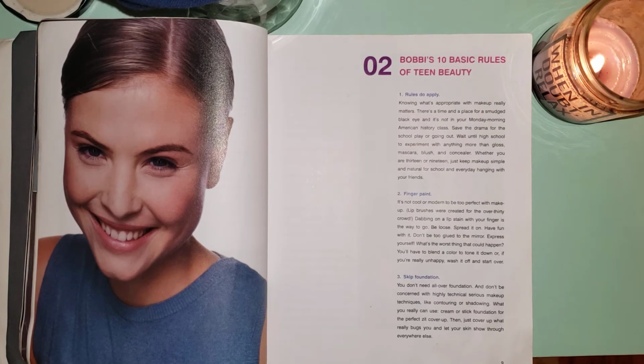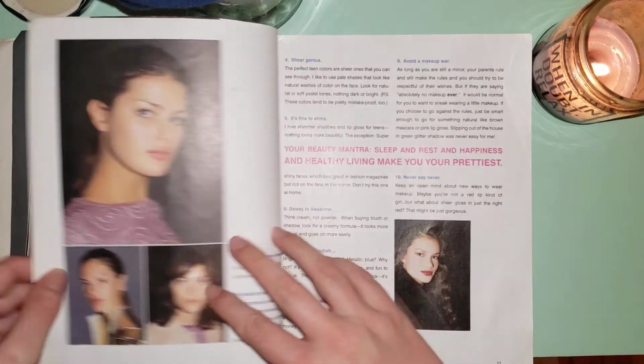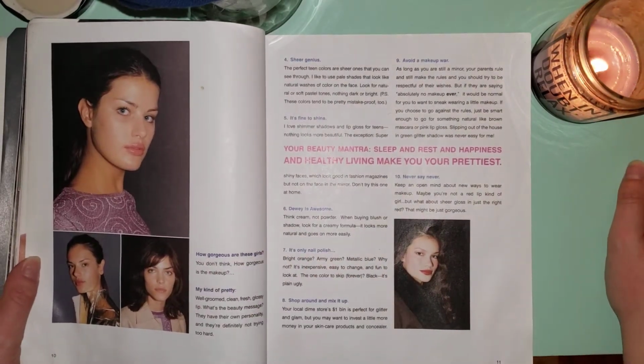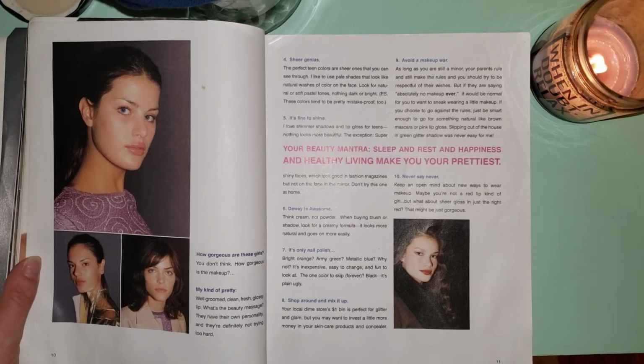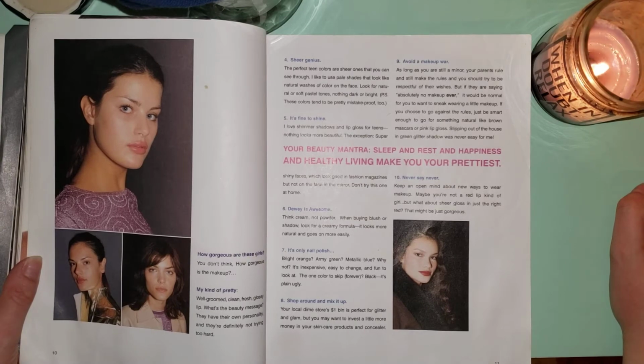Okay. I think I use a lot of these rules still, especially this next one, number 3. It says, skip foundation. You don't need all over foundation. And don't be concerned with highly technical, serious makeup techniques like contouring or shadowing. If she only knew 20 years later that people were going to contour all the time. What you can really use, cream or stick foundation for the perfect zit cover-up. Then, just cover up what really bugs you and let your skin show through everywhere else. I love that. If you are a full coverage foundation person, then good for you, but I was never that kind of girl. I always like to just dot it on where I needed it and, like she said, let my skin shine through.